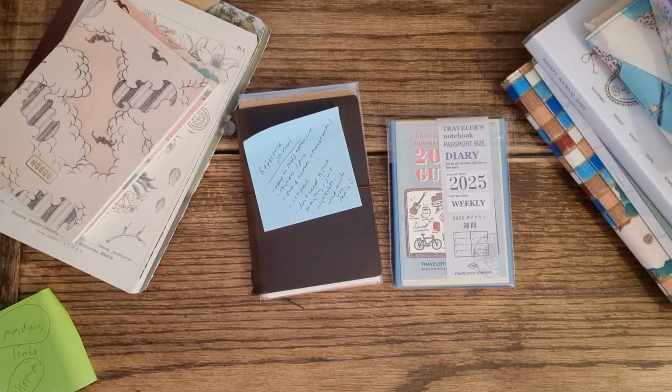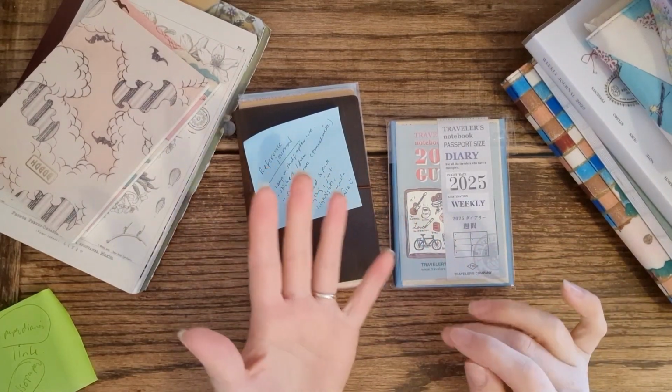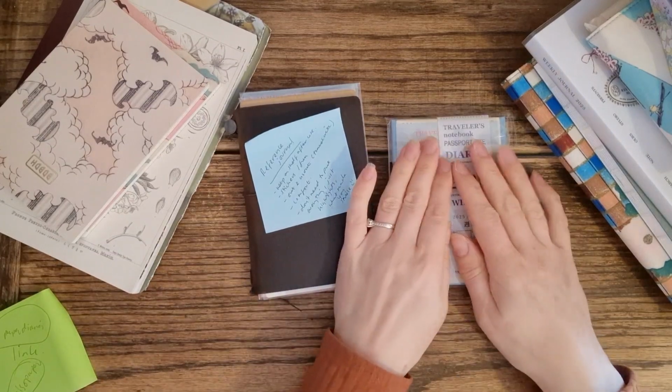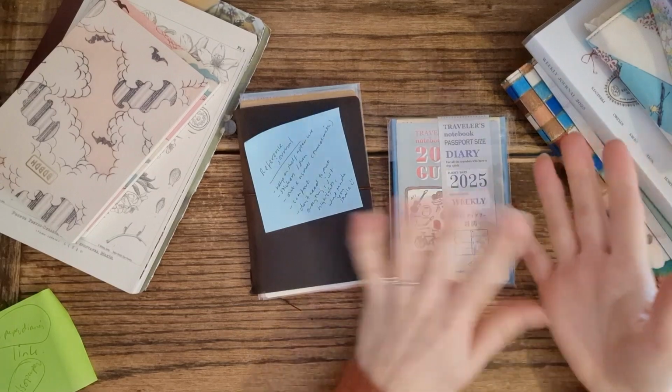But yeah, great stuff. So the reason why I bought a monthly insert, passport size, is to put all the appointments, events, birthdays, school stuff in there, so I have it in there when I travel with it. So if someone says to me, oh, are you free this day, I can go and look, or I can put the appointment in there and then. And also I don't need to use my little weekly diary thing. I can just put it into the monthly.